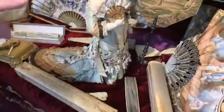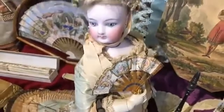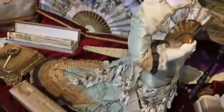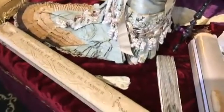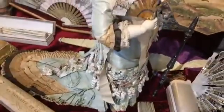Amazing. And she has, of course, a fantastic fan. Look at that. It's probably a Belize in pigskin, but it's just a beautiful fan. The doll is amazing, the costume's amazing, never removed from the doll. Incredible. So that's a good place to end it.